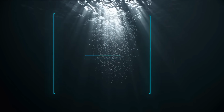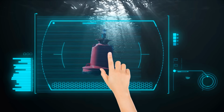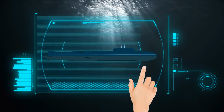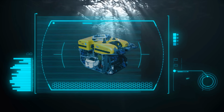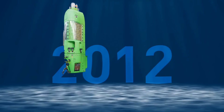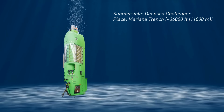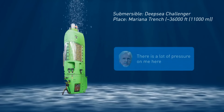Thankfully, we've come a long way in ocean exploration tech, too. We've got things like floats and drifters that ride the ocean currents while collecting data, and a whole fleet of underwater vehicles, some of which are manned, some remote-controlled, and some even autonomous. Remember James Cameron, the guy who made the movie Titanic? He's super into exploring the ocean, and in 2012, he set a record by going down to the Mariana Trench in a vertical torpedo sub. He thinks there's nothing like being in the ocean and experiencing it firsthand.